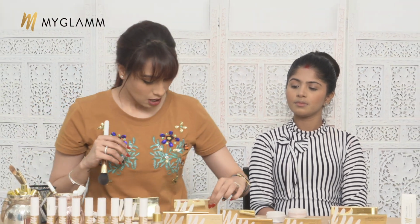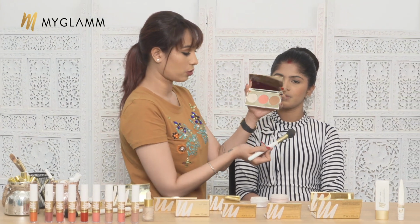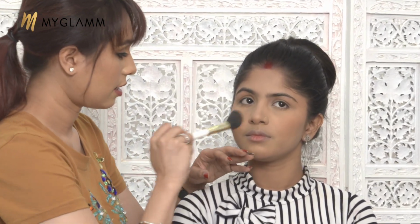Alright, so we're done with that. This was our third product. We still have to use this third product quite many times. I'm going to come back to the second product, which we already used the bronzer of. We're going to go back and use the blush the generic way, which is with blush brush, and we just pop it onto the apples. This will intensify this color and also, as I said, make it last all day.